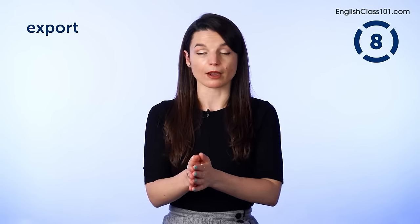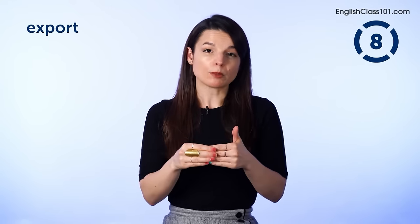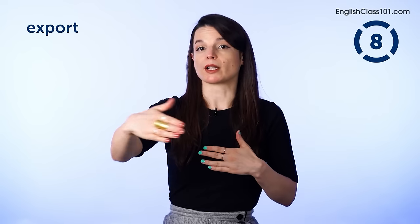Export. So, to export something means to take something from one country and move it to another country. However, with exports, this is done officially. So, when one country exports something to another country, it is for sale.